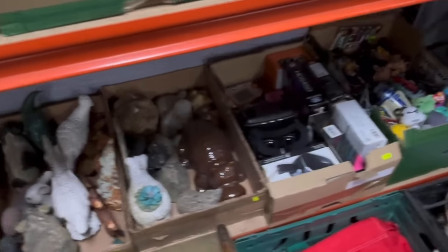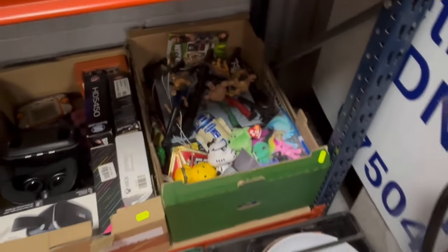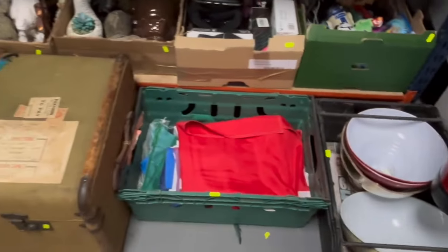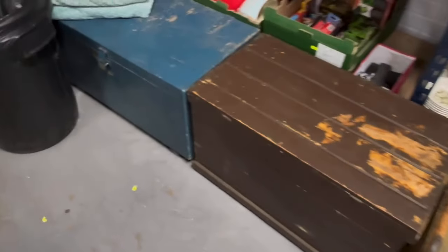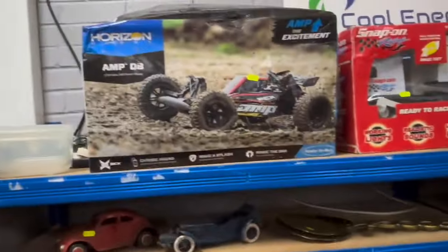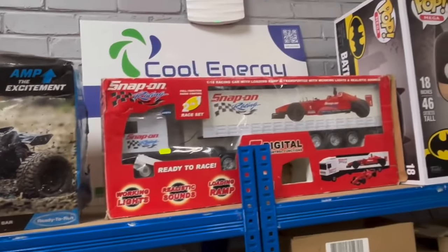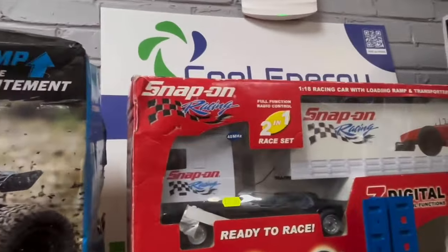So we come down here and you see, look at all that, a box of toys, including Star Wars and TY and stuff. And then there's a box of flags and stuff. And what about these big old trunks and wooden boxes? They're quite nice as well. So we'll follow the natural route of the auction, as we always do. And then we'll come up to here, and we come up to this remote control car, and then this big lorry there, Snap-on, there you go, Snap-on Racing.